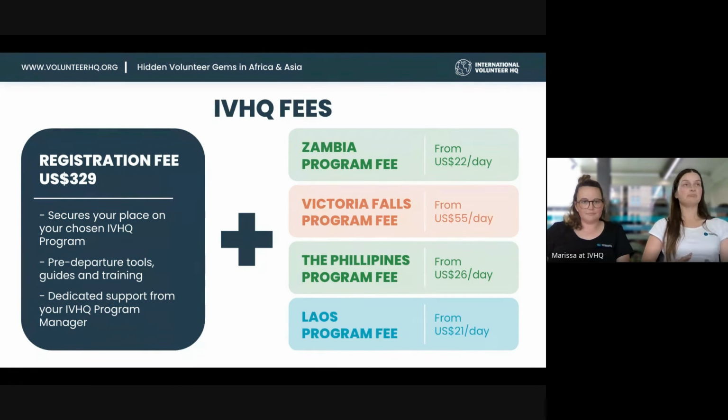You'll get a program guide, a pre-departure checklist, and online volunteer training, all of which you can do to prepare for your program. So you're going over there feeling super confident, knowing what you're doing. And then your program fee is what we send to the local team, and that covers the cost of hosting you as a volunteer: your meals, your accommodation, your airport pickup, your orientation, and your placement in general.